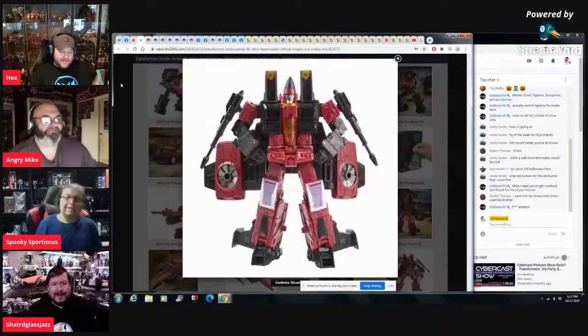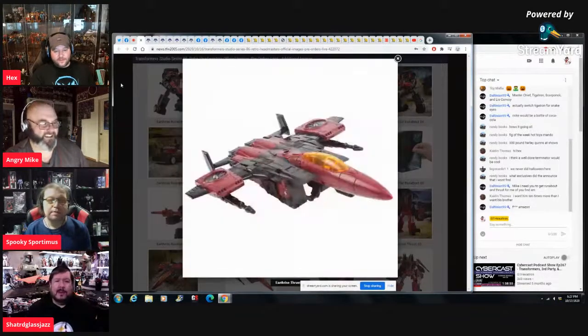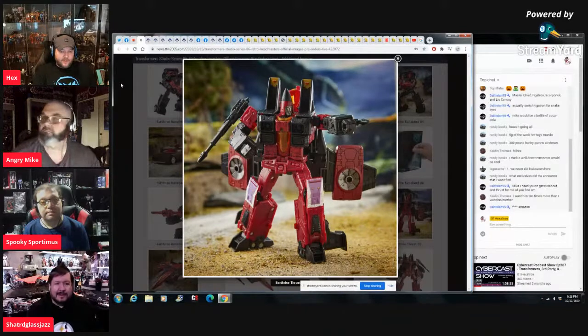But this is a total Target anything red. They're like, we want it as the exclusive. Yeah, pretty much. Looks good though. I'm also happy that we're able to finish out all 6 Seekers pretty early on.